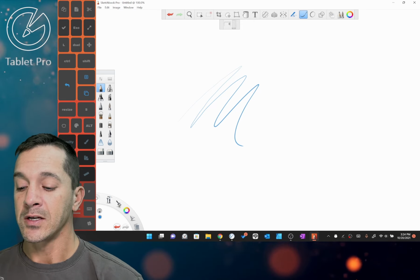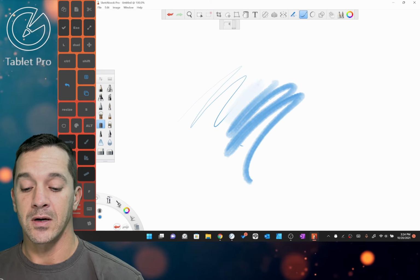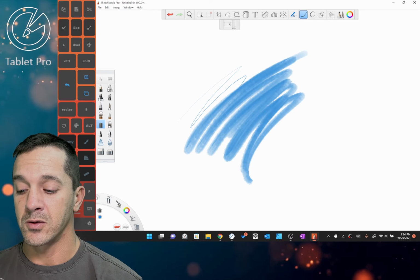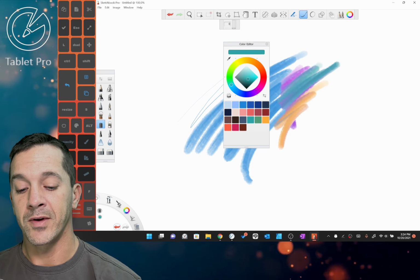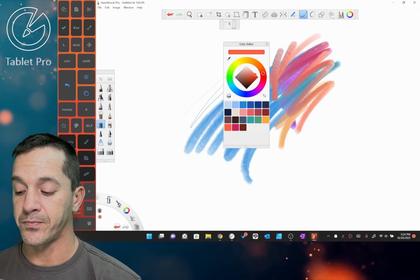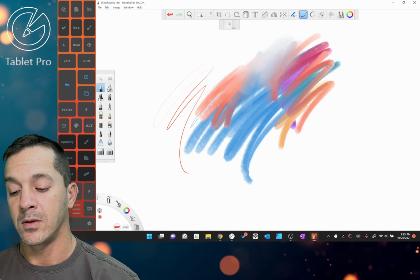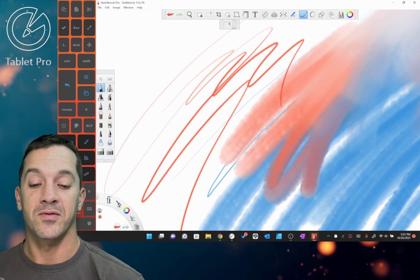Okay, so here we're going to look at some of the different tools. They have some nice similar tools to what's in Clip Studio Paint. So let's go ahead and we're going to open up some different colors. And this one does very nice color blending. Again, it's very fast. And you can mix. Line quality is very nice.